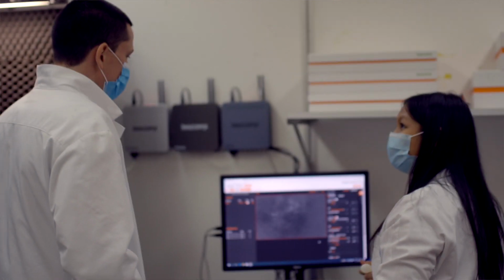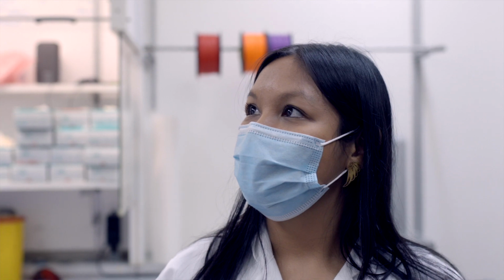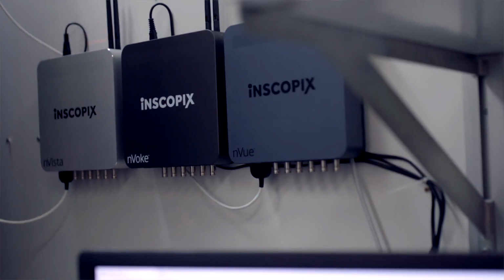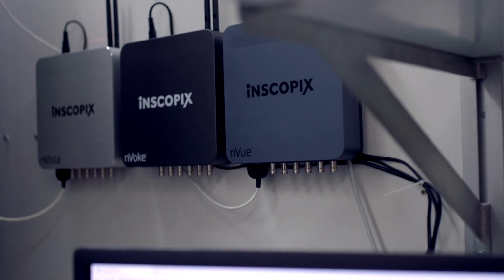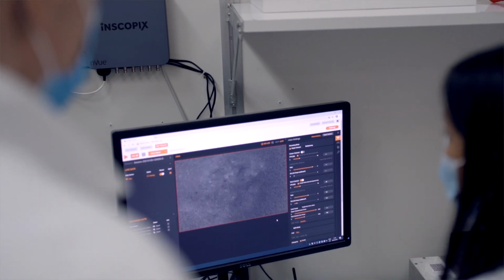So now, with nVue, it is simply great timing for us because it allows us to image two different neuronal subpopulations simultaneously. It is simply amazing because we will be able to refine our understanding of these neuroprotective effects on the two major pathways in the basal ganglia. I'm already a huge fan of nVue.